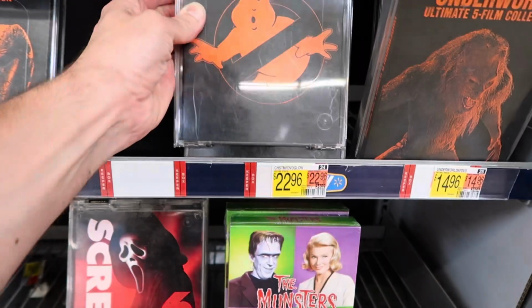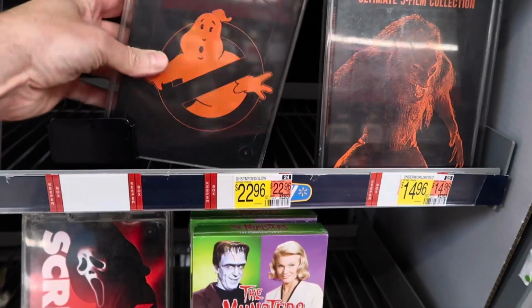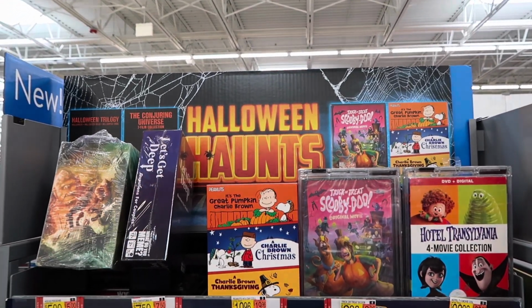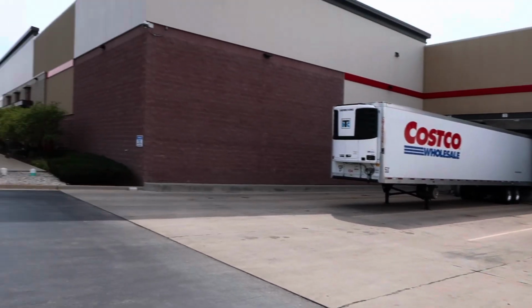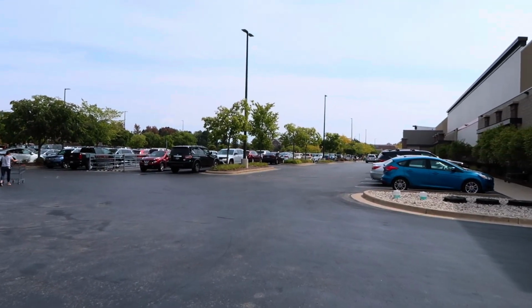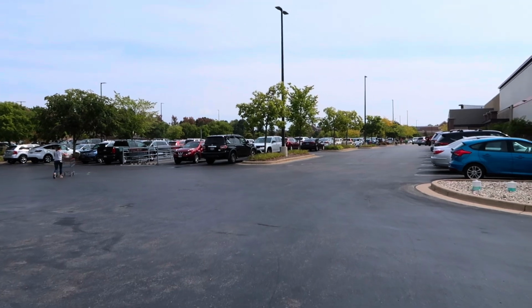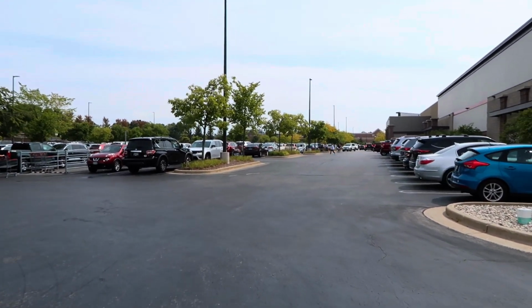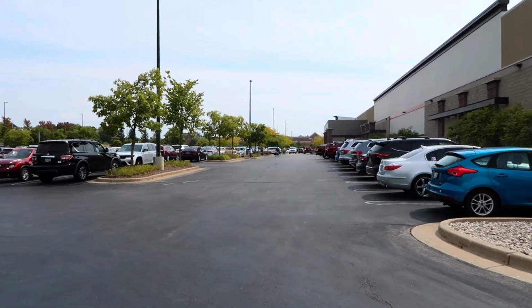Never know what you come across at Walmart. I'm always knocking stuff over. They do have their Halloween haunts on display. And we're gonna stop at Costco. Only one Costco today. This will be our final stop, just to see if we come across that Pac-Man XL and the possible Star Wars pinball.